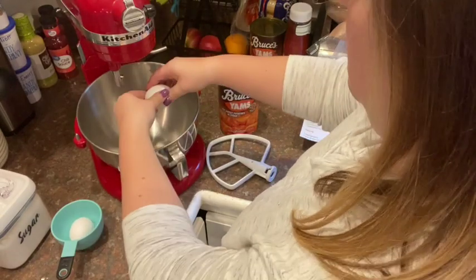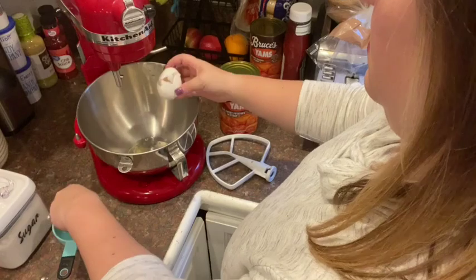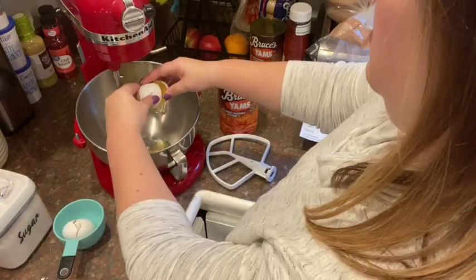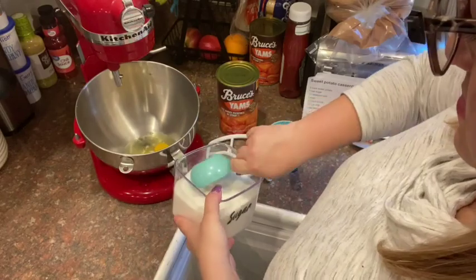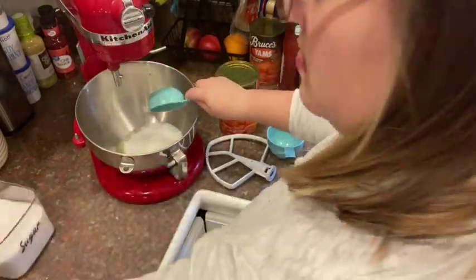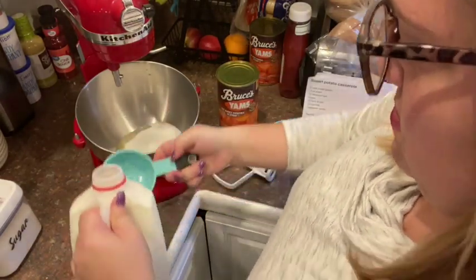Okay, now we're going to move on to the sweet potato casserole. So the first ingredient you're going to need is 2 eggs. And I like to use my KitchenAid mixer just because with the canned yams that I'm using, I just feel like the mixer makes sure that it's not super lumpy. It just makes it a very smooth consistency. So then we're going to do 1 cup of sugar and add that into the mix. And then we're going to do a 1/2 cup of milk.